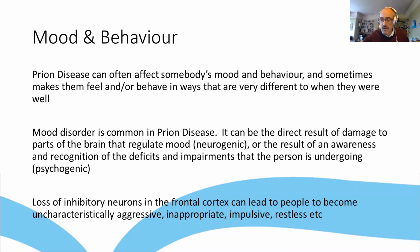manifested in things like depression and anxiety. Now, it can be a direct result of damage to parts of the brain that regulate the mood, for example, the limbic system, that's known as neurogenic cause, or the result of awareness and recognition of the deficits and impairments that the person's undergoing. So that kind of self-awareness and the effects that that has on the way they feel about themselves, and that's known as psychogenic.